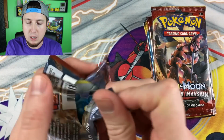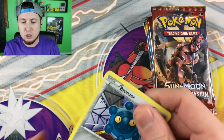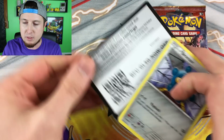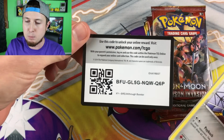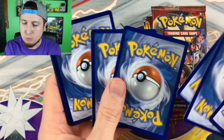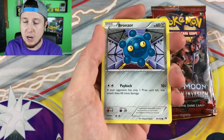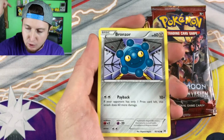Breakthrough. A lot of people's favorite set, actually. And you can get these in Dollar Tree booster packs, too, which is pretty cool. There is your code card right there. Claim it and pull something awesome. All right, 1, 2, 3. Don't forget the trick. All right, guys, here we go. Let's see what awesomeness we pull inside this Friday's video.